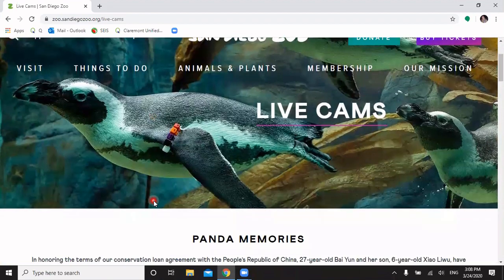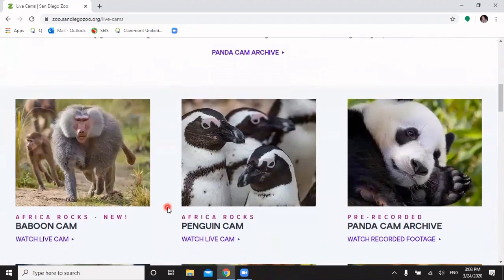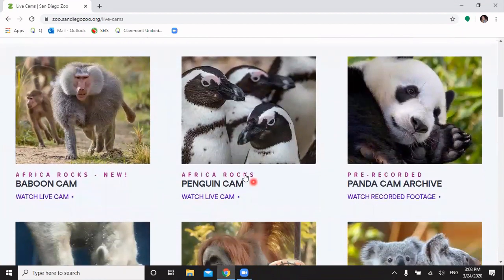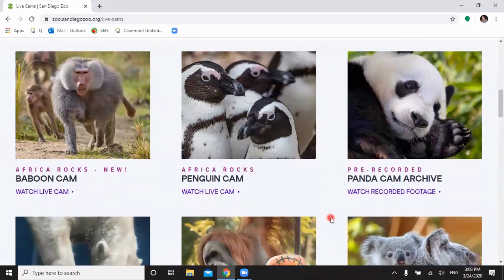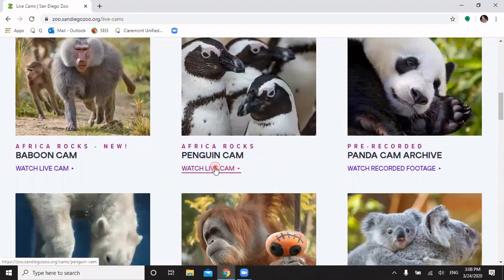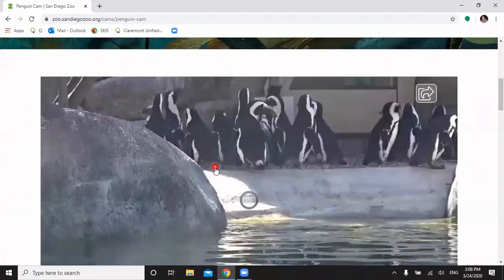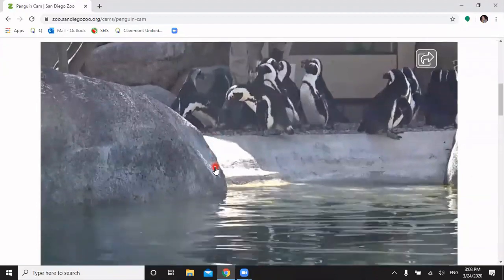It'll take you here to live cams. You'll keep scrolling down and you can see the different animals that they have available. Some of them are live cams and some of them are recorded footage, but for live, second to second, see what the penguins are doing right now, just go ahead and click that watch live cam link. You'll scroll down again, and after a few seconds of loading, we'll get the video.